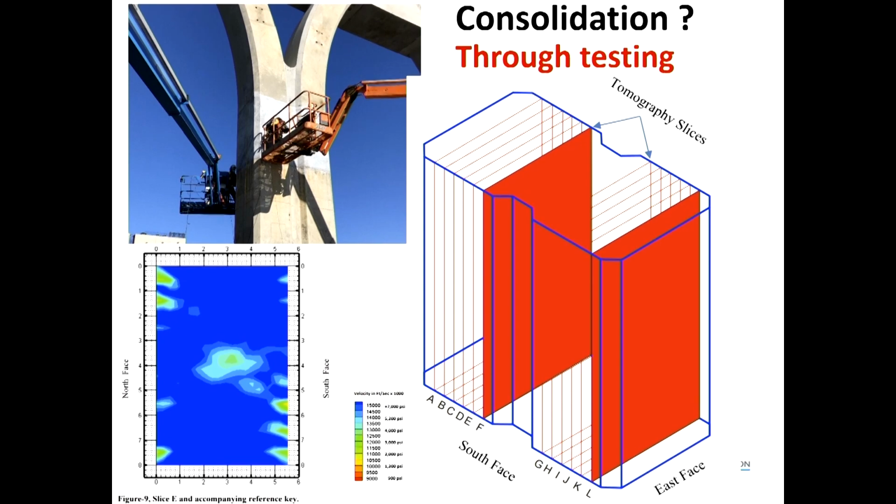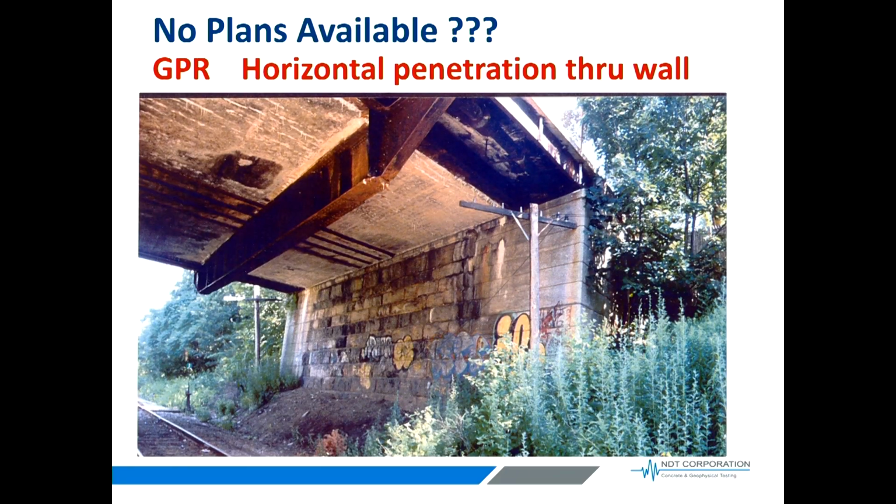We had a lot of the information, had access to both sides of the closure pour, did the slicing, provided this information to the engineer. They work with the owners, what's the assessment, what's the response, pretty isolated situation, and this was determined to be negligible. No plans. Everybody got plans for all their bridges?